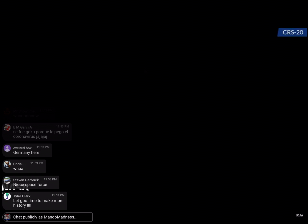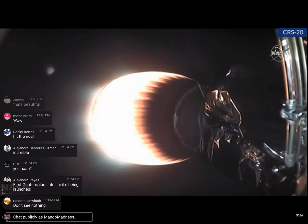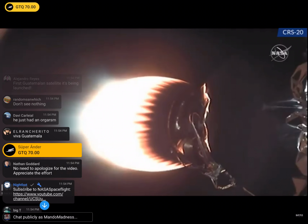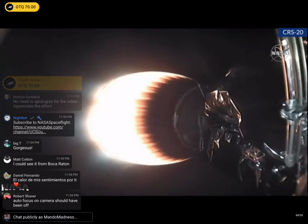All right, and that boost back burn is still happening. Way, way, way, way up there in the sky. And there we go. It is done. Boost back burn is done. The second stage is continuing at this point to take Dragon onward. You are looking now at a live view of the second stage.